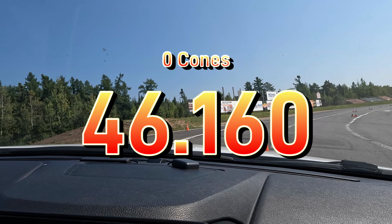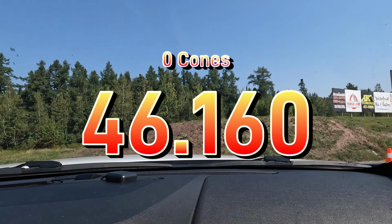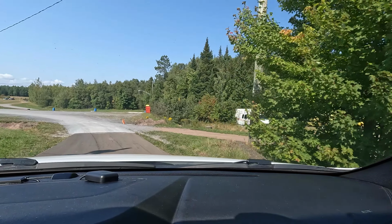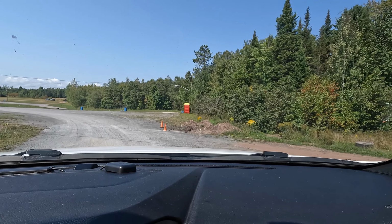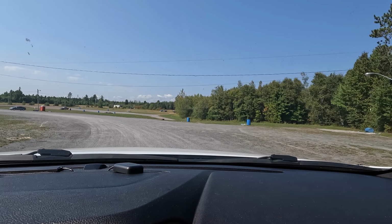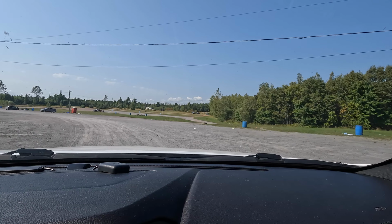A little sideways on that one. That was a pretty good run for the first run though. I think we're getting 3, maybe 4 runs each today. So I did 3 practice runs earlier.